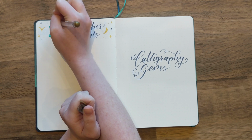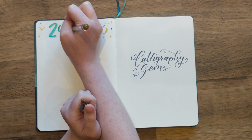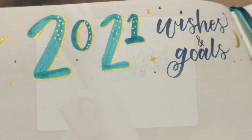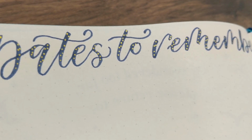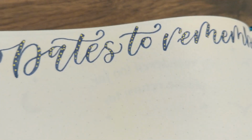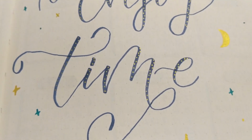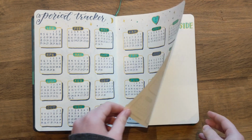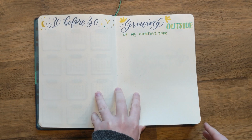After I finished the spreads, I felt that some of the words actually looked a little bit plain, so I added some extra decoration using my gold gel pen. I decided to add dots to the letters. It was just simple and it kind of added in with that sparkle theme. So here is my flip through for my 2021 annual spreads.